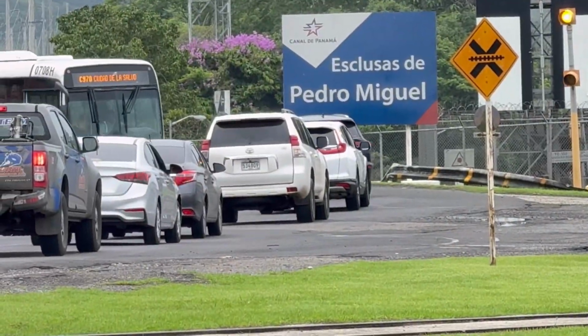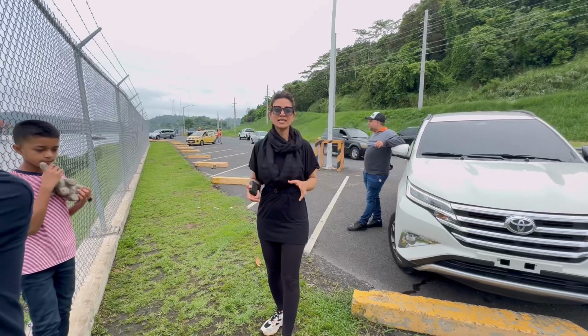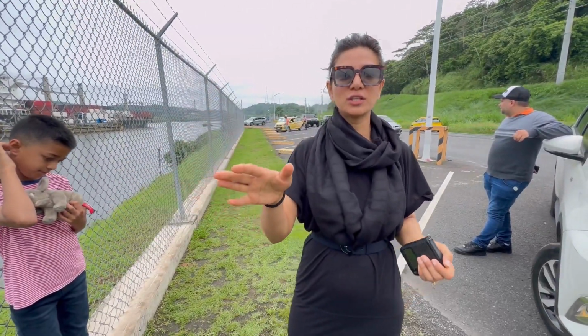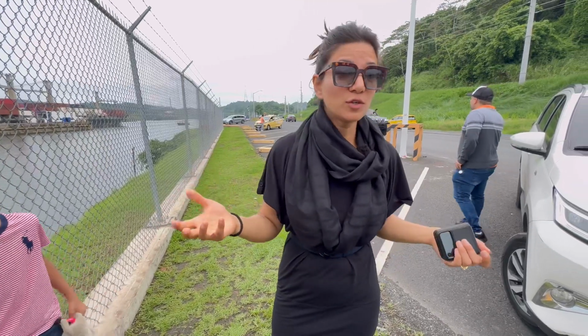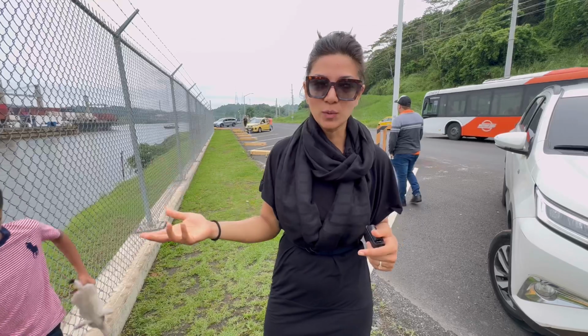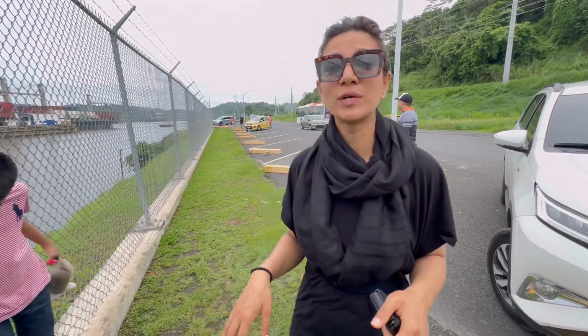It's Pedro Miguel. And this is the parking lot where we are standing. Just in case you are like us, you miss your chance to get inside the official viewing point, or if you don't want to spend money on the tickets and you just want to take a quick look at the ships passing by the Panama Canal, this is a very good viewing point.